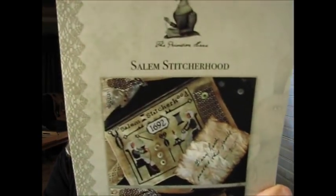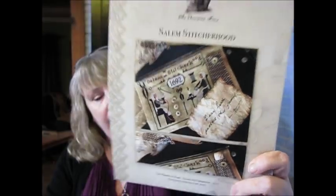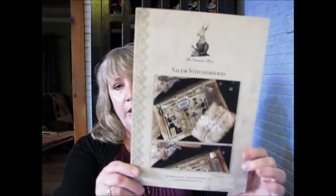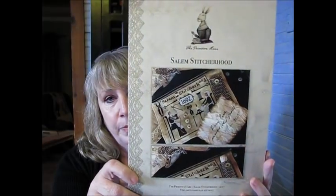And the other piece I got, I had ordered because somebody several videos ago posted it, and it's a primitive hair Salem Stitcher hood. Primitives don't really appeal to me. This one does. This one is just beautiful. So, yeah.